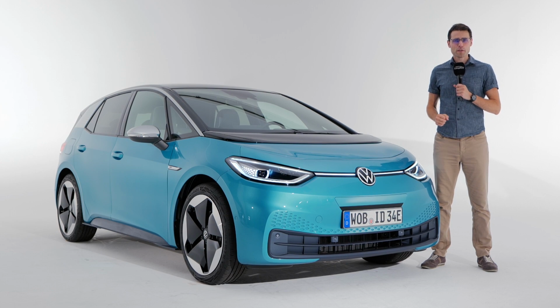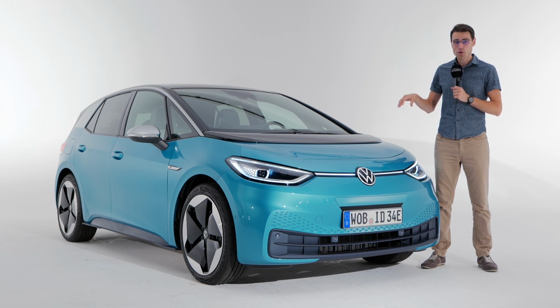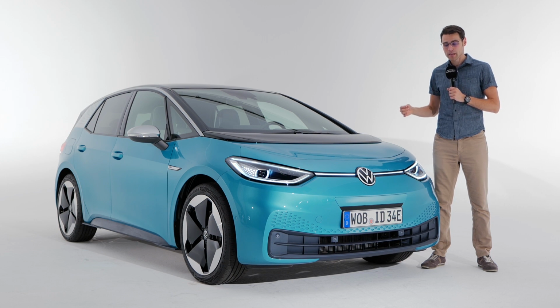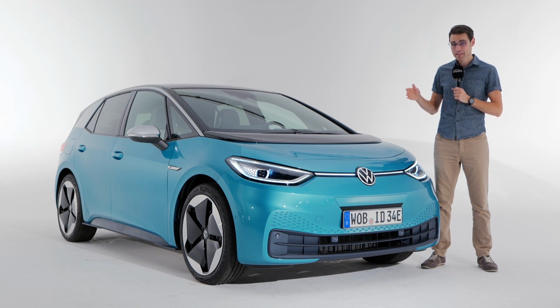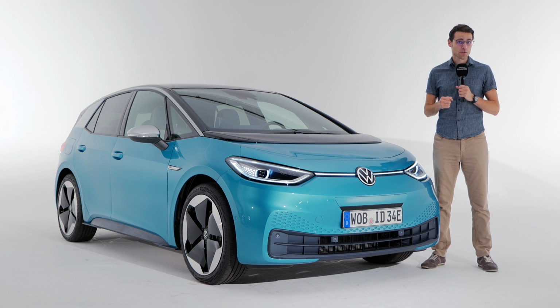This is the future of the Volkswagen brand. Their first all-electric vehicle, which sits on this new electric building platform, the VW ID.3. Here on Autogefühl, we'll take you on a tour on exterior, interior and the technology features.